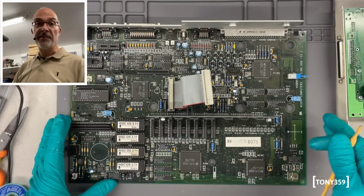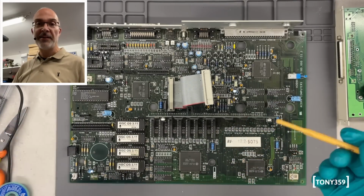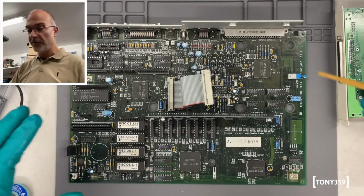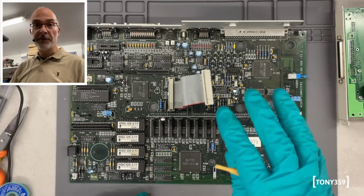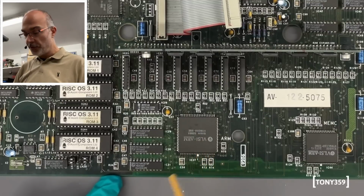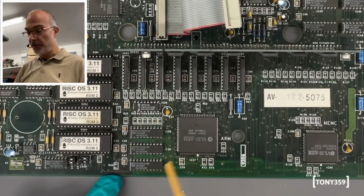Now, I don't know this system at all, so I went online and educated myself a bit, because I wanted to learn a bit more about what does what on this board. The core of this board is the CPU, obviously, which is this ARM2 CPU. This is an 8 MHz CPU.